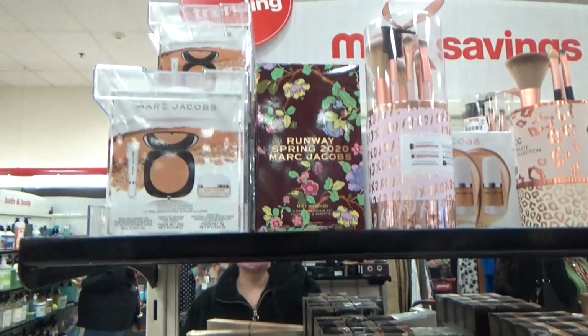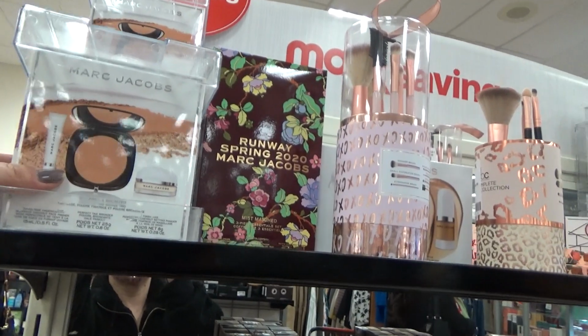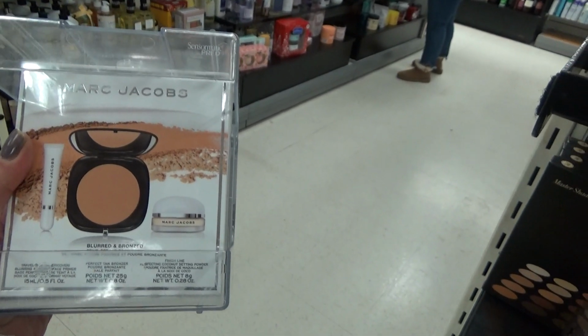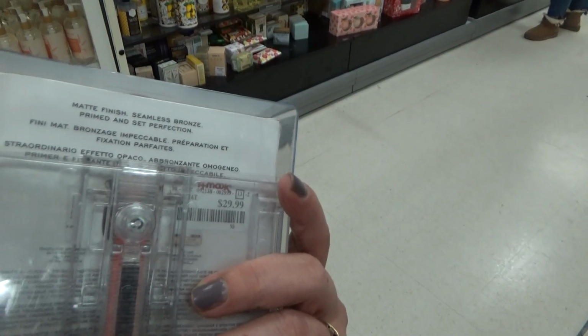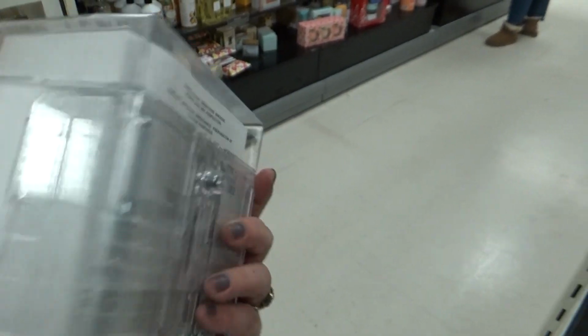Hey guys, so I walked in and the first thing, of course, that I noticed is the Marc Jacobs kit that I saw last time, called Blurred and Bronzed. It has the bronzer. I don't know what the other product is, but I know it also has the primer as well, a little mini. It's $29.99. I'm still debating it. I'm really not sure, but I'm going to think about it.